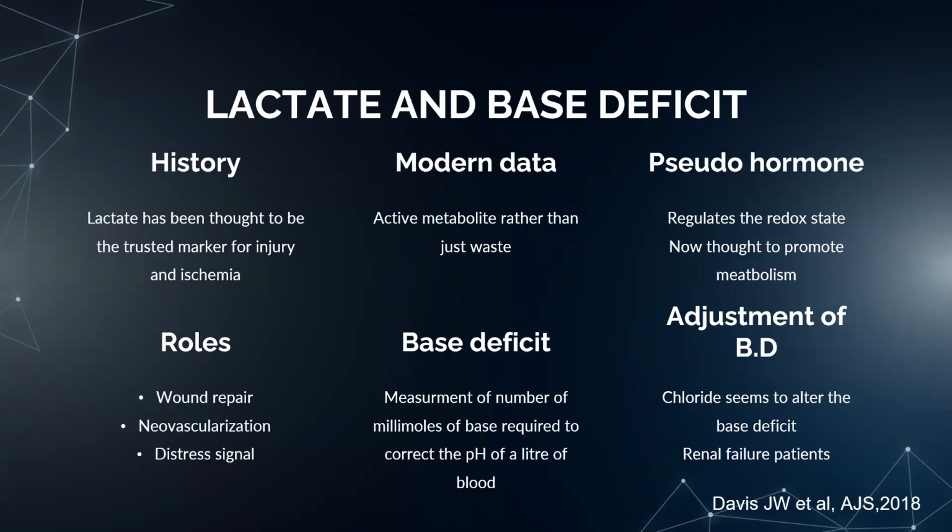Because what you have to remember is, by the time it gets to 2, a lot of the body's own compensatory mechanisms would have come into place. And despite all of these compensatory mechanisms, if lactate is rising, then it indicates that there is a problem.